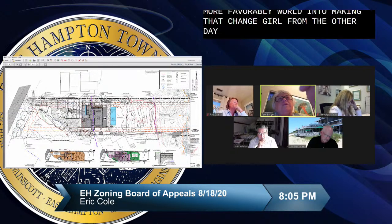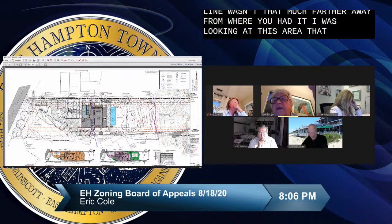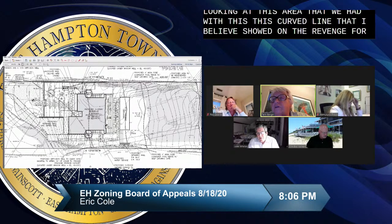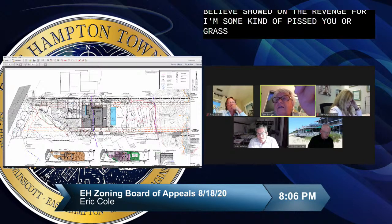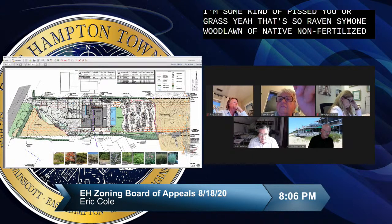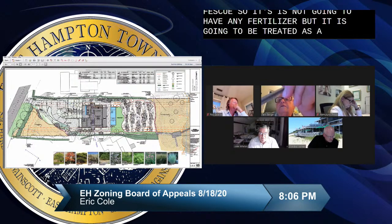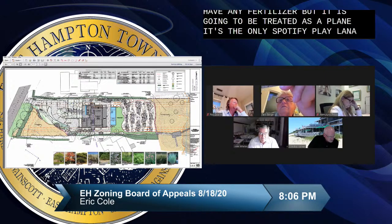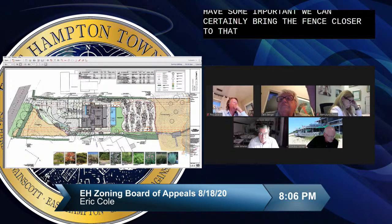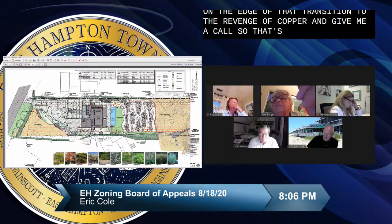Well, from the other diagram, though, I think the 75-foot line wasn't that much farther away from where you had it. I was looking at this area that you had with this curved line that I believe showed on the re-veg for some kind of fescue or grass. So that's a mowed lawn of native non-fertilized fescue. So it's not going to have any fertilizer, but it is going to be treated as a play lawn. It's the only spot of play lawn on the entire property, so it does have some importance. We can certainly bring the fence closer to that edge, keeping it right on the edge of that transition to the re-veg buffer, and getting it close to that 75-foot bluff crest setback.